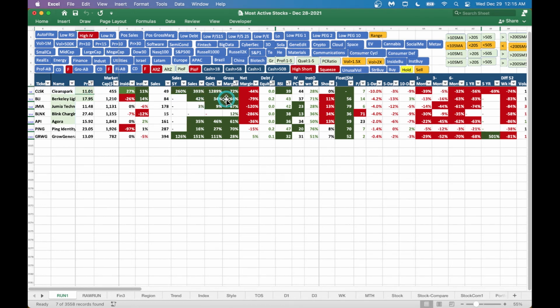Berkeley also works. Jumia also has got some sales growth here. Blink is a speculative play. If you like doing some speculation, you could buy some Blink, given there is a high short ratio, as you can see here. And then you got Ping Identity. I would probably not venture into Ping Identity at this time. It's got bigger competitors like Okta as an example and SailPoint. I would avoid that.